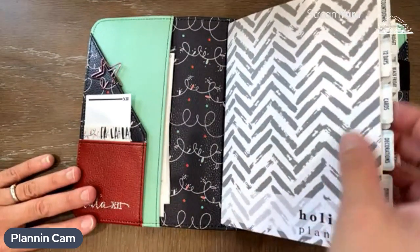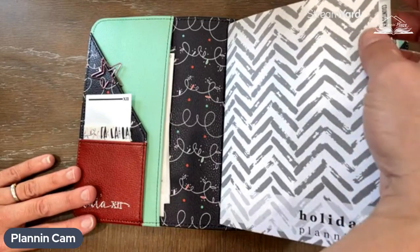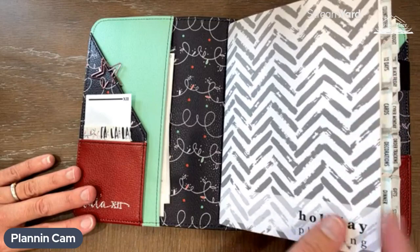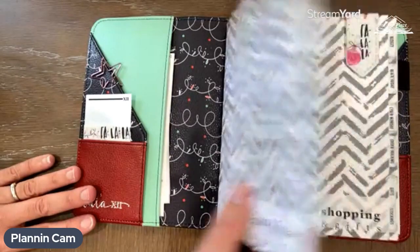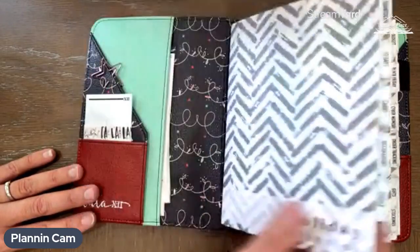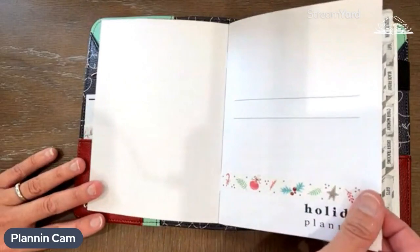One of the other things that you'll see that comes in the holiday bundles, there are 3 different options if you choose them, are these mini tabs. They are already labeled for you, and they coincide with many of the pages in both our holiday planning guide and our shopping and gifts guide. So let's walk through and see some of the things that you can find inside of our holiday planning.